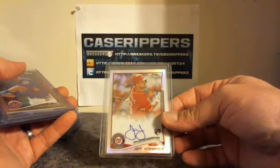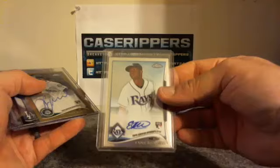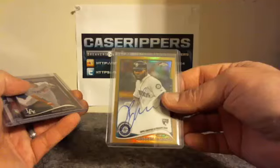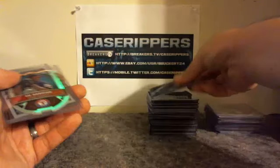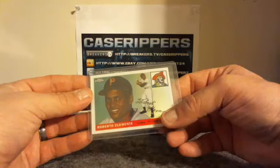Abreu 89, Jeff Cabernas to $4.99 for the Nationals, Wilmer Flores gold for the Mets, Ellsbury and Beltre die cuts, Eni Romero base, Almonte gold refractor to $50 for the Mariners, Zach Greinke to $100 for the Dodgers, Yu Darvish die cut, the Roberto Clemente flashback rookie. That's one per case. That's for the Pirates.